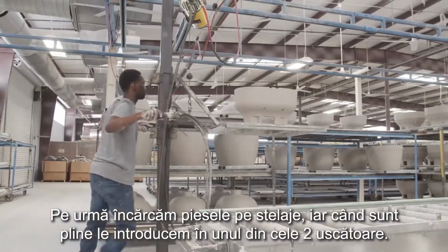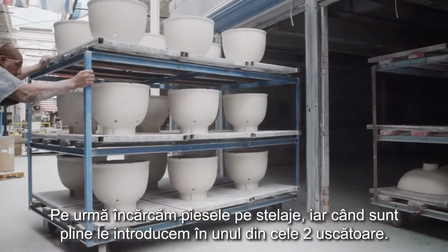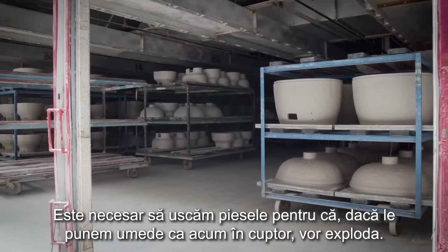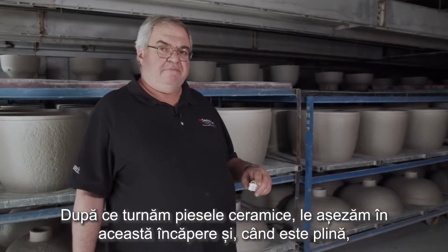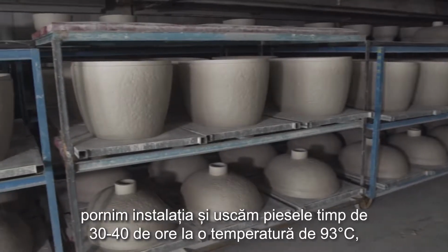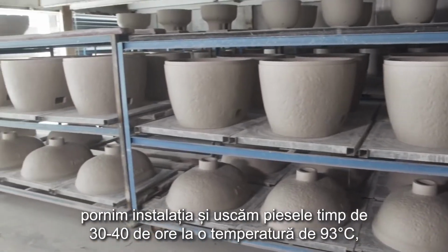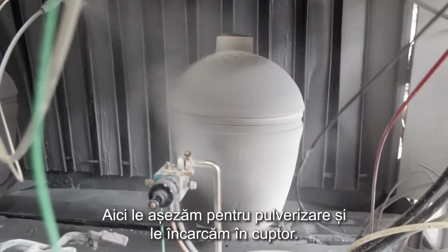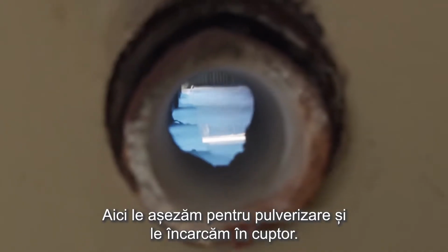From here we load the cars, and when the cars are full, we put them into one of the 2 dry rooms. We need to dry the piece, because if you put it wet like this in the kiln, it's going to explode. After we cast the pieces, we put them in this room, and when the room is full, we turn it on and dry the pieces for about 30-40 hours at 200 degrees, so we take all the moisture out of the ceramic. Then from here, we put it in the spray booth, spray it, load the kiln, and fire it.